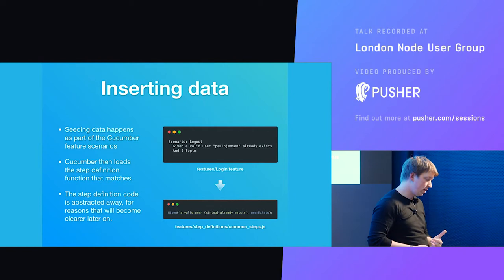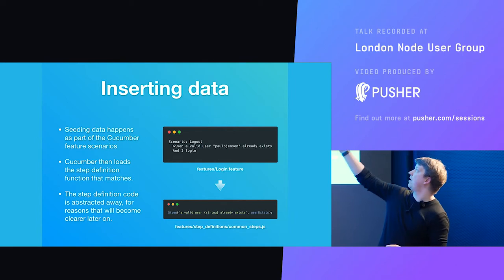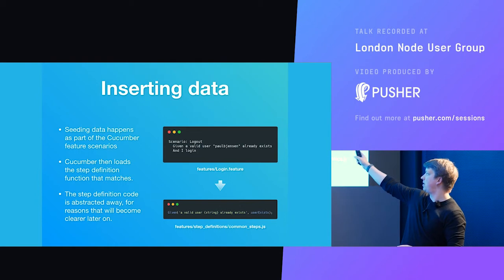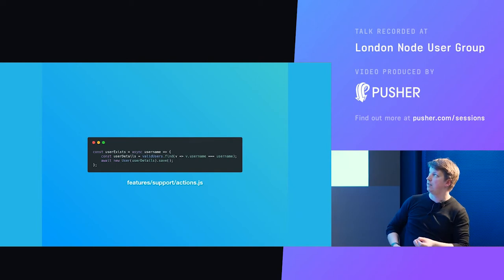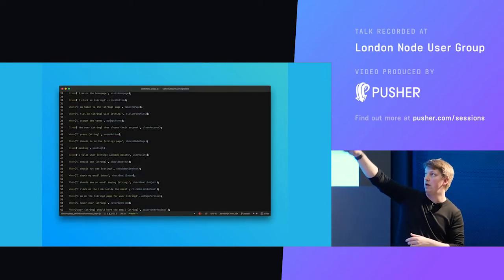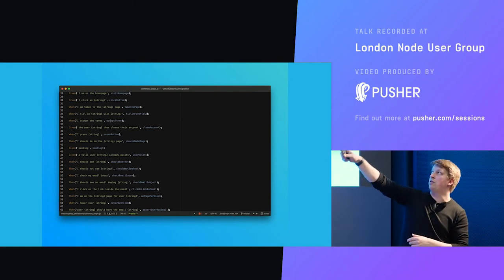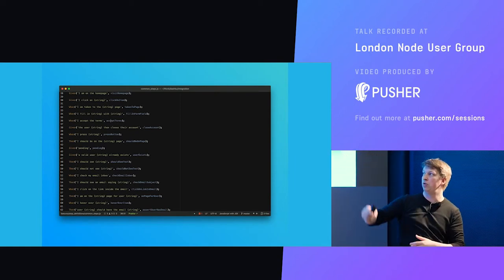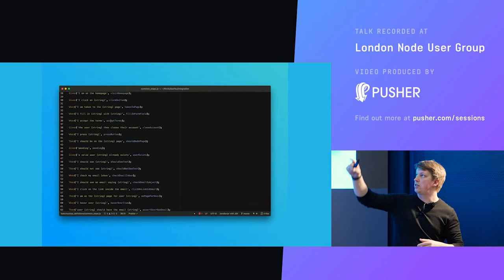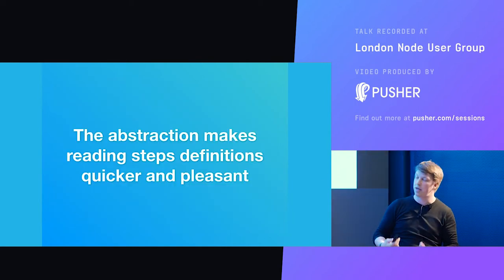In terms of seeding data, the way that happens is part of the Cucumber feature scenarios. So here's an example where a given valid user, Paul Jensen, already exists. It matches this step definition, and then what I actually do is I put my step definition code into little functions. The reason I do that is because then it's really nice and clean to just write a couple of lines of code here, which later on I can repurpose in other ways. To give you an example, this is my step definitions file, and it's all just little functions that are semantically readable right next to the actual step lines from Cucumber saying, hey, you need this. I just have it here, and it's really nice and simple to read.